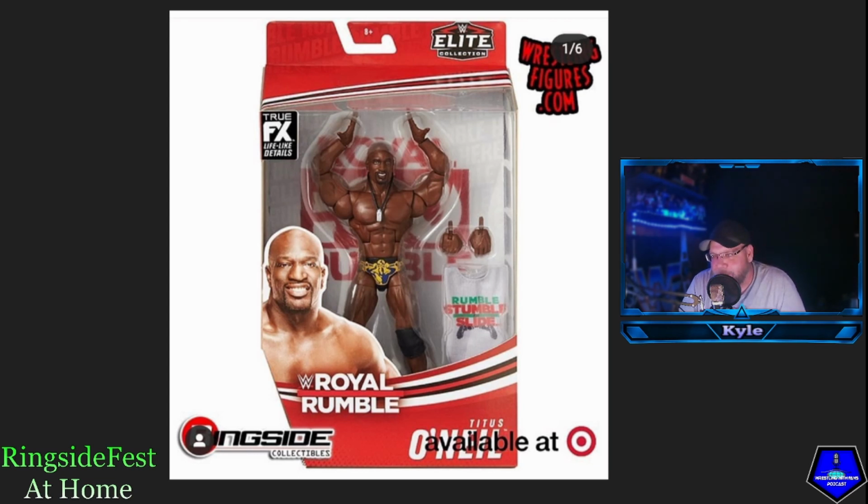Titus O'Neil. This is from the infamous moment, Titus World Slide at the Greatest Royal Rumble event. It comes with the Bumble, Stumble, and Slide t-shirt. It's got his hands, and it looks like a set of mic holding hands. It's just great that they're coming out with this figure.